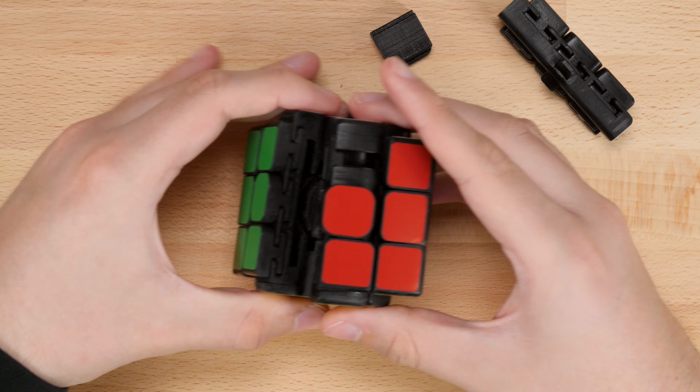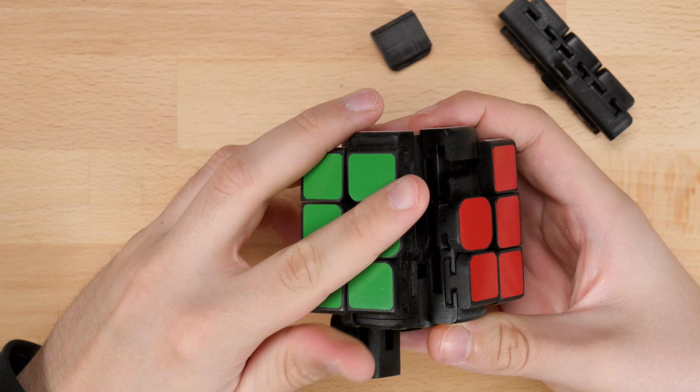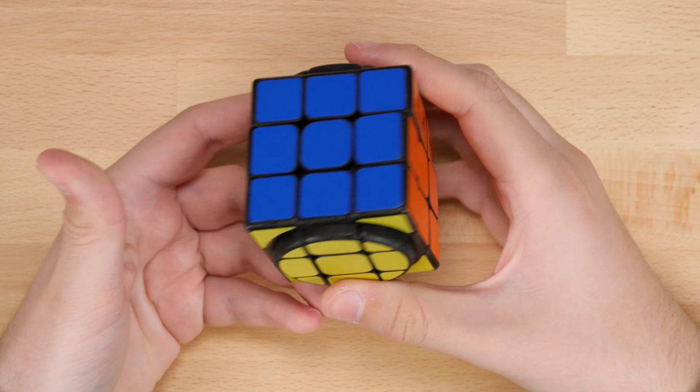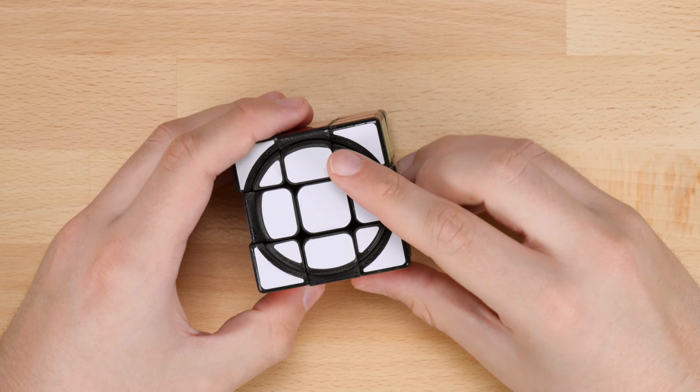So I guess if it's apart, we can get a little bit of a look at the mechanism here. So you can kind of see how it slides up and down, and how all the pieces kind of hook into this core here. Alright, there we go. Finally got it back together. So yeah, this is a very, very interesting kind of proof of concept puzzle.